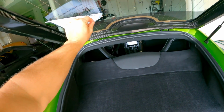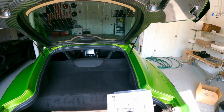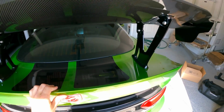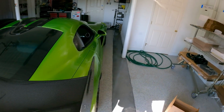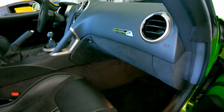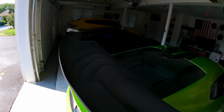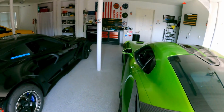Now, technically, I'm supposed to have this on because it's my temporary registration, but I think it's really ugly on the window. So if I get pulled over, I will just say that it fell off. Right in there, and we're good to go. Love the snakeskin badge. I can't show you my face right now, but I have been smiling from ear to ear. I just really, really like it.